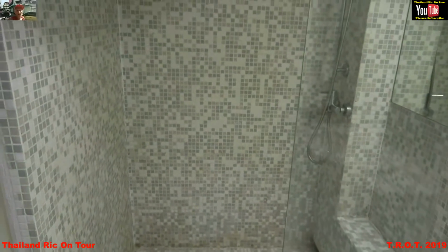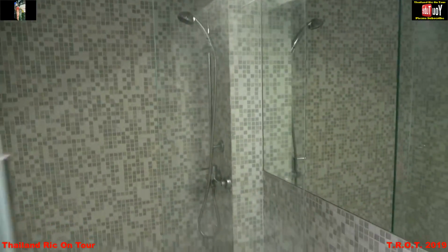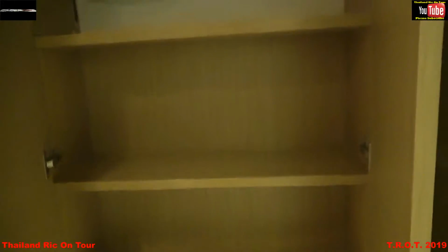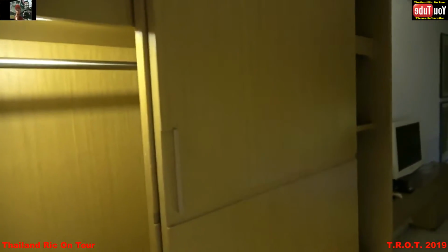Shower. That's a big shower. It's all got air con. Let's have a look. Seems to be quite a bit of wardrobe space. There's the aircon up there. That's on there. More wardrobe space. Lights up as soon as you slide the doors. So, plenty of room there.